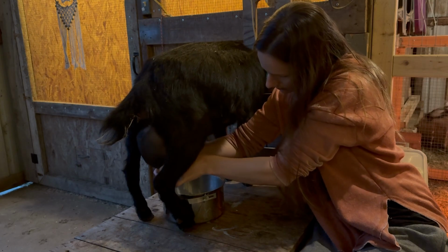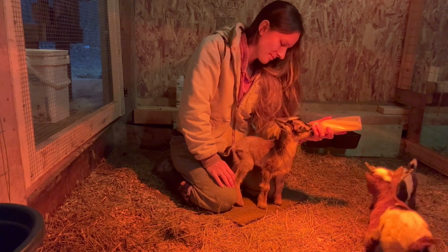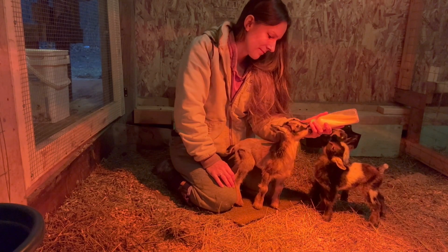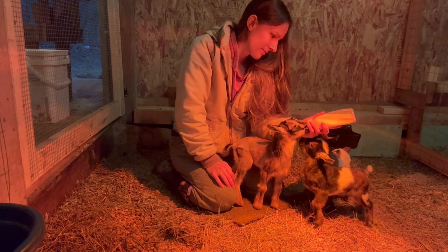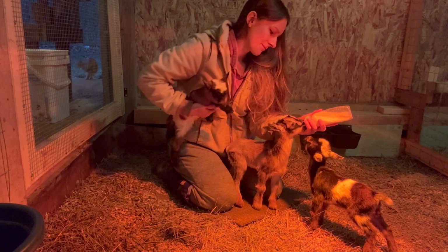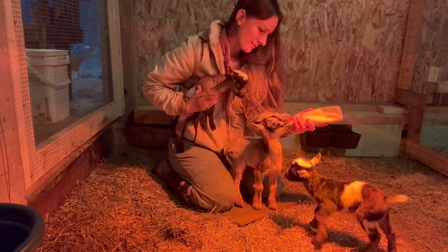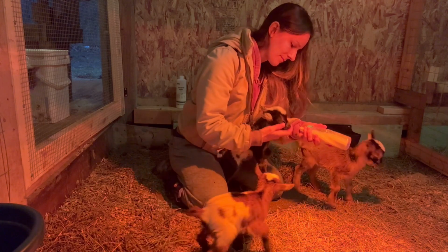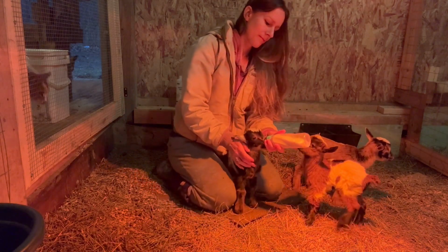So we bottle feed in the morning, and then throughout the day we let the kids out. They are getting used to being goats out in the herd, and everybody's being pretty good to them. Every once in a while it's pecking order, so they get pushed around just a little bit, but not too much. And they're a week old now. Over a week old now, so they can take it. The goats are pretty tough, but they do enjoy being out with the rest of the herd.